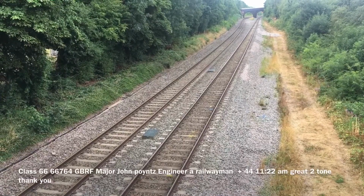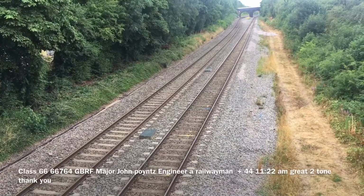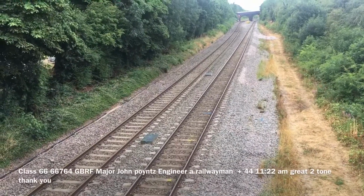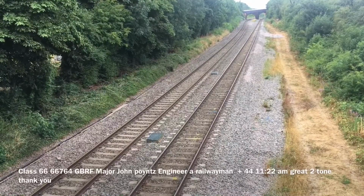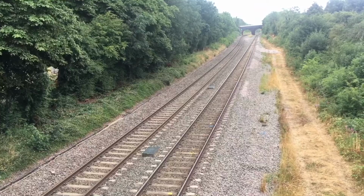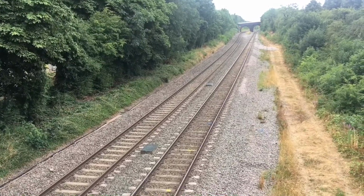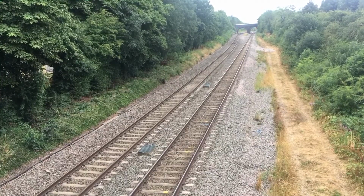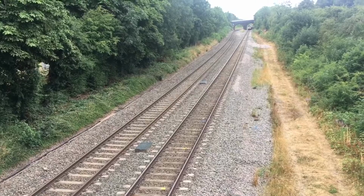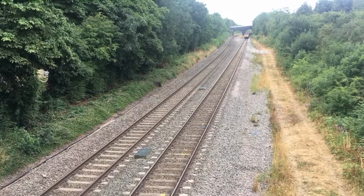Don't know if it's empty ballast or full ballast going from Luton North Yard up to Toton North Yard. Running 40 odd minutes late, pre-Market Harborough. Here it comes. This is a class 66, 764. Toton, going up to Toton.